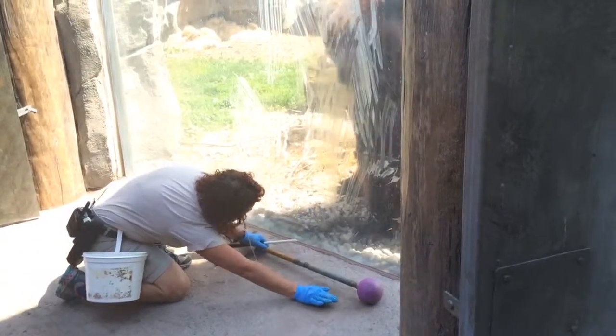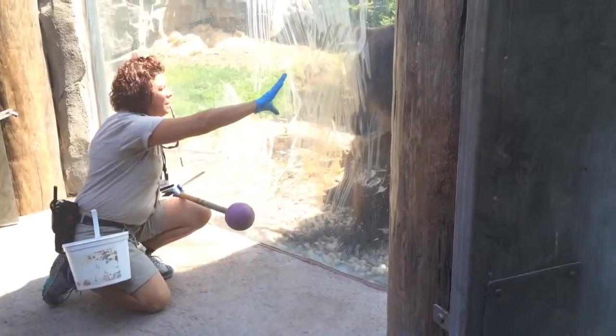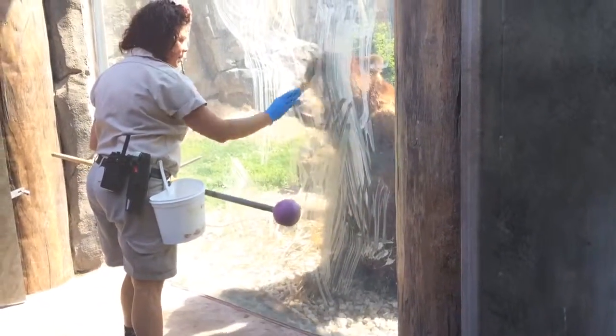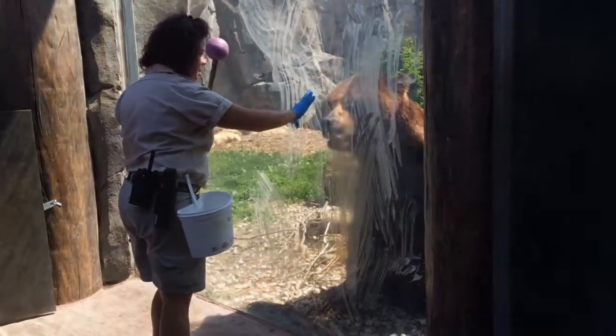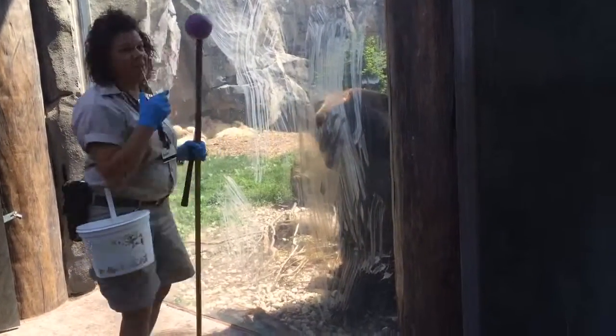When we are done training, if you guys stick around, we are going to be giving them some extra snacks. I think we're doing piñatas out on exhibit. We'll put one out here in front of this glass, and we'll put one on the other side, so that each of the boys gets their own piñata. It'll be stuffed with different snacks so you guys can see them tear them apart.